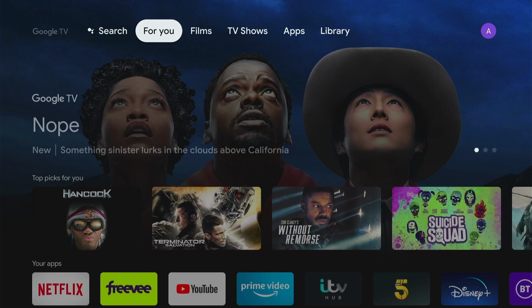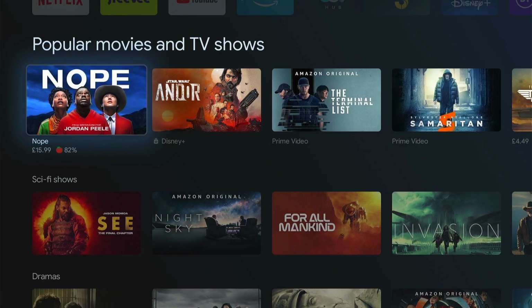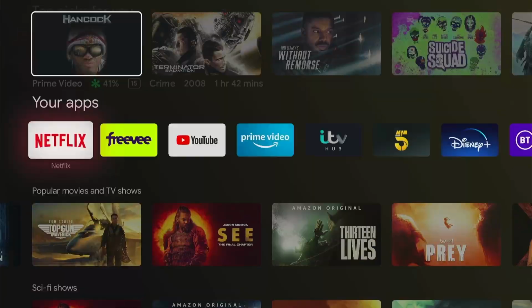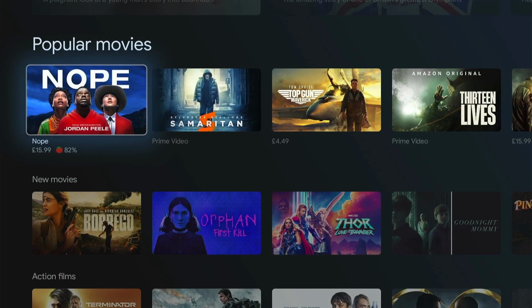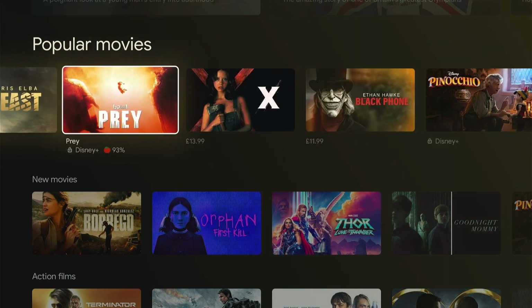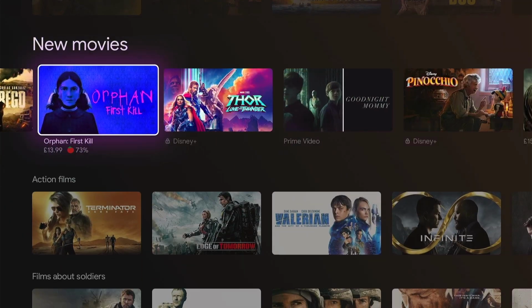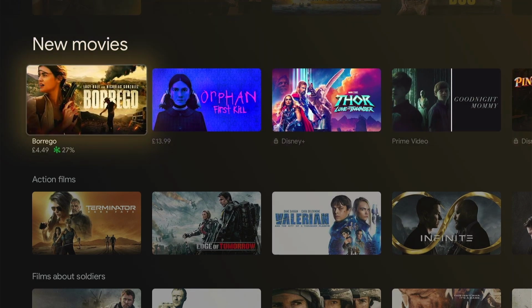And I have just noticed while editing this video that on Google TV, the paid suggestions are still there. You can see £15.99 for that, £4.49 for Top Gun. Not as many on the home screen as we used to see, but if I go across to films, there's loads on here. And look, £15.99, £13.90. The biggest downfall for Google TV, in my opinion, is that if I want to pay for content, I'll go to the store and buy it. Stop flooding my home screen with it.